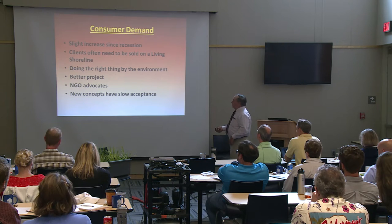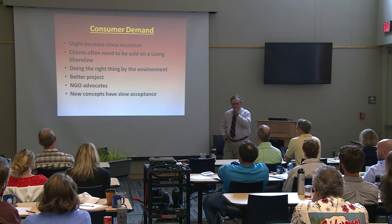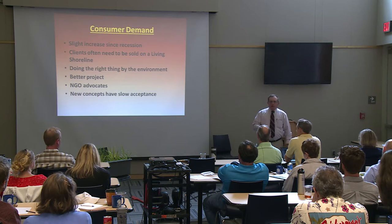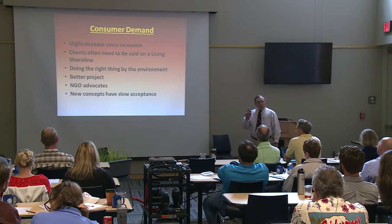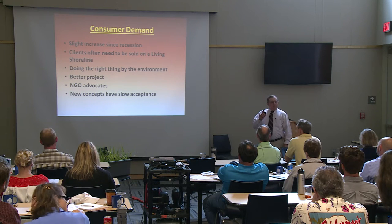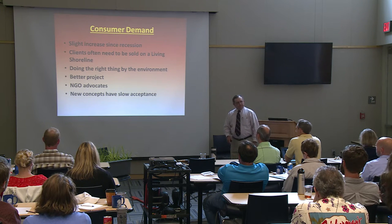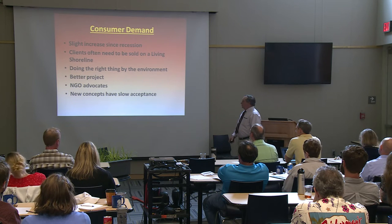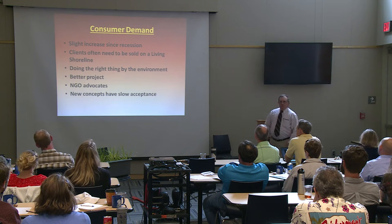And this is one of the things my colleagues said. The NGO advocacy is a major factor in the demand for living shorelines. The more it's advocated and promoted by the NGOs, the more demand it creates. They say it's a really, really important part of the process. And like all new concepts, sometimes they can be slow to be accepted because it's new.